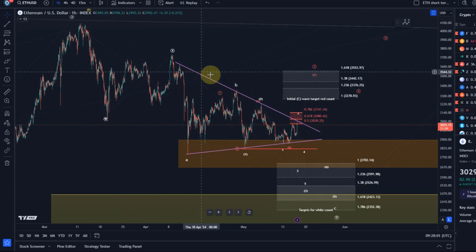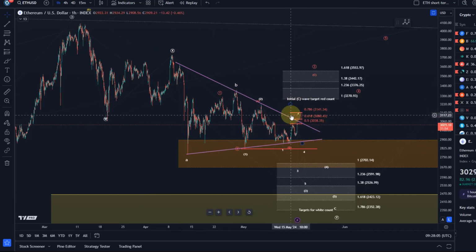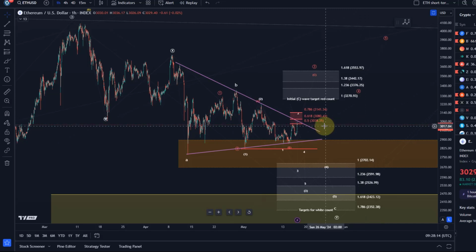Especially not until we have a breakout of the trend lines, or at least a breakout above resistance. So at the moment, nothing is really happening. We're just moving sideways, still within the defined parameters. And as I said before, we really need a break above that 3,140 level, or let's say 3,141 to be more specific.